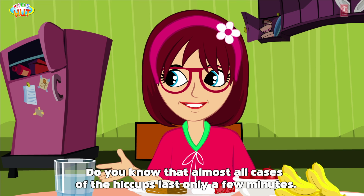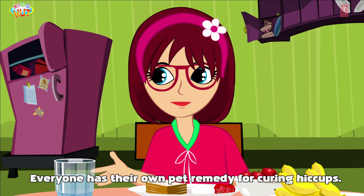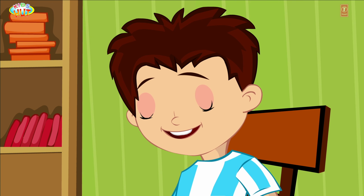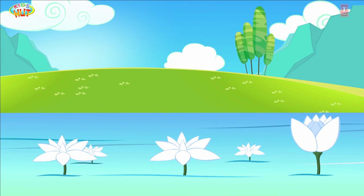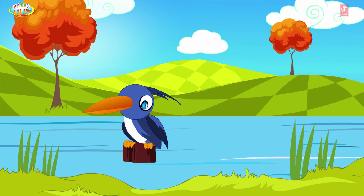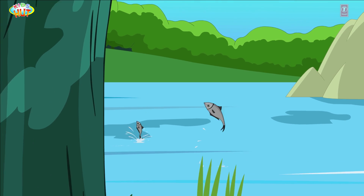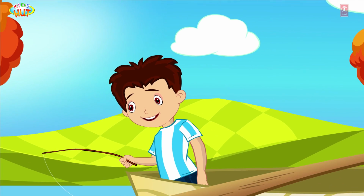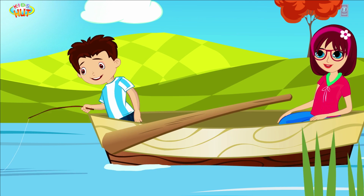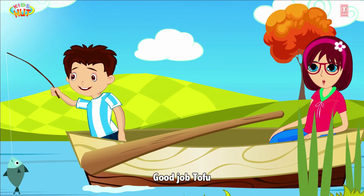Do you know that almost all cases of hiccups last only a few minutes? Everyone has their own pet remedy for curing hiccups. Simply holding your breath is often effective. Good job, Tofu.